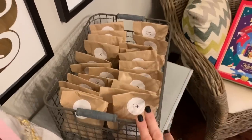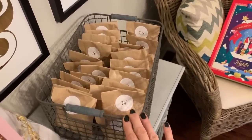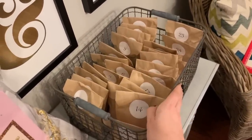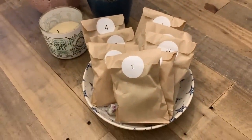I have actually never had a hand-dyed yarn calendar in the past. So I'm really excited about this. Cannot wait to open it. It's all ready to go. And they also gave me the Hanukkah set as well. So I have another little set here, which is super fun.